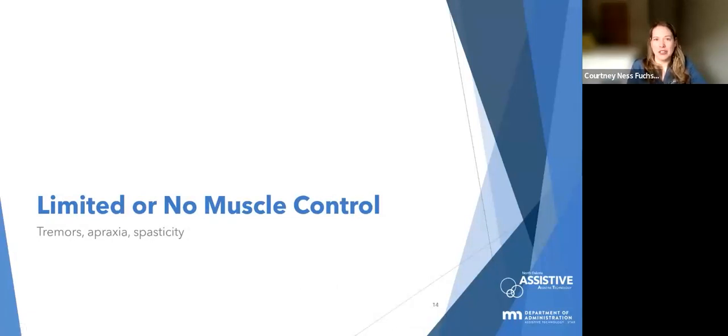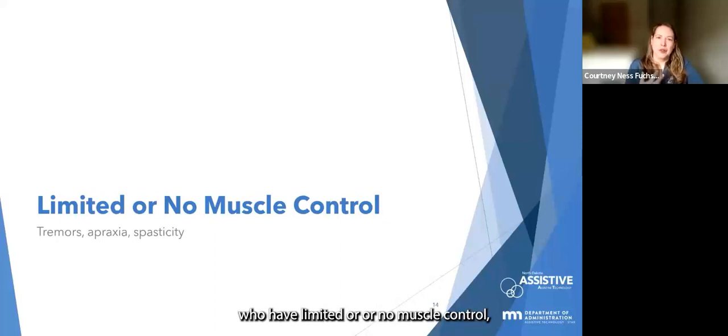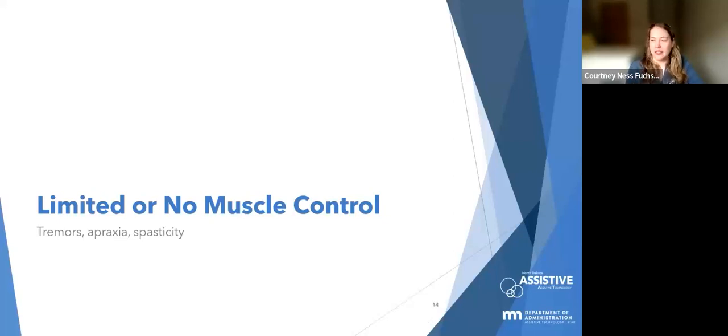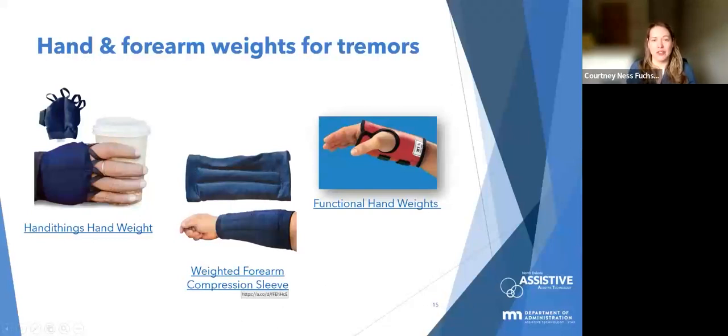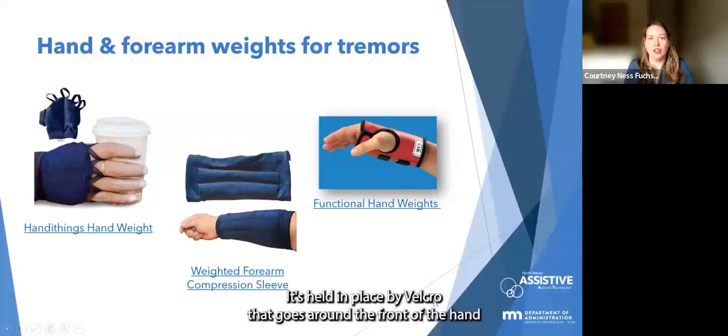Okay, now we're going to go into a section that talks about options for individuals who have limited or no muscle control. And maybe they have tremors or spastic movements or apraxic movements. So we can think about adding weight to the person. Their hand or their forearm might help. So there's a few options out there for this. You can think of the handy things weight, which is kind of like a glove without fingers. It rests on the back of the hand and provides some extra weight. It's held in place by a Velcro that goes around the front of the hand, and then there are loops that the fingers go into. So that provides extra weight on the hand.